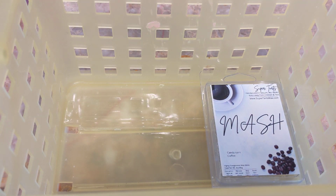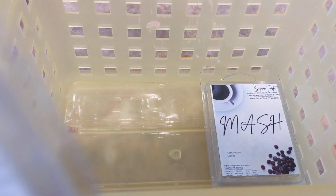The throw was good. It was a medium throw. It lasted a good amount of time. I just wouldn't repurchase it, just because, I don't know. Like I said, to me, it was just really sweet.